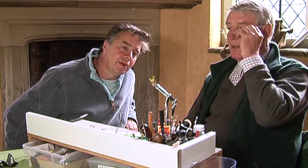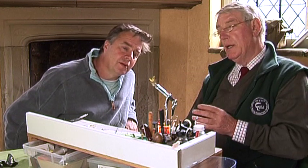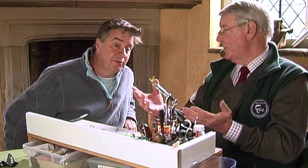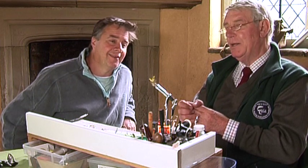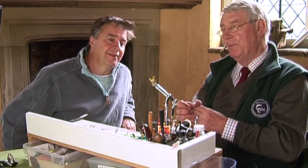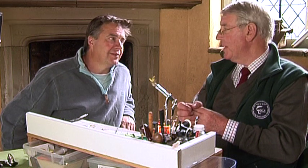And I must say that out of all the mayflies, if you sat down and looked at how many different patterns of mayflies there are, there must be literally hundreds. But the ones that are really successful, and this is probably been my.